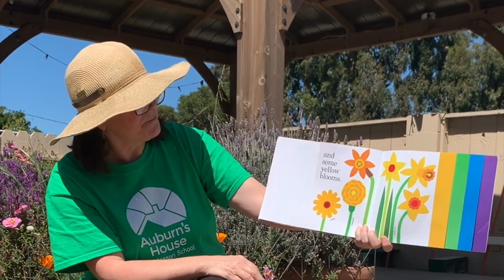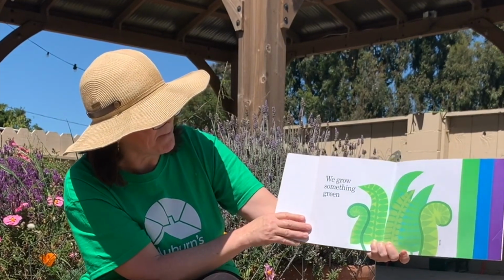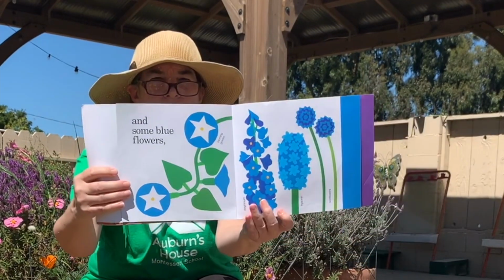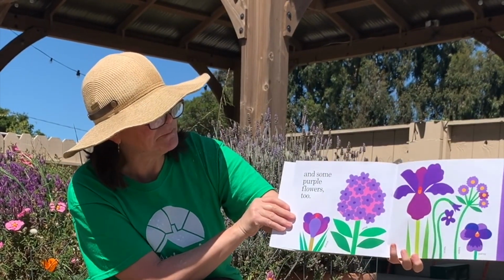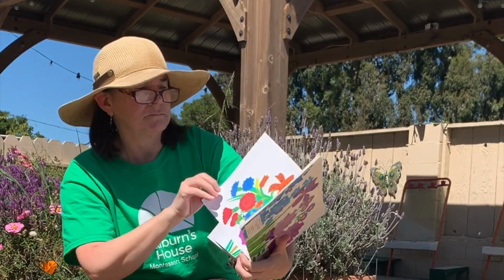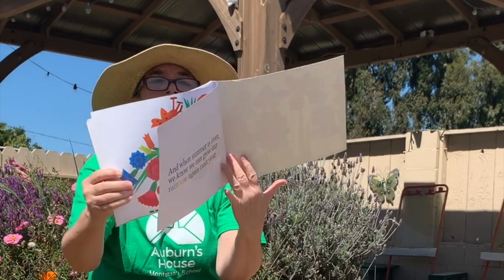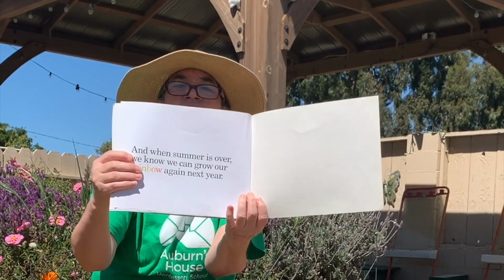And some yellow blooms. Daffodils. We grow something green. And some blue flowers. Some purple flowers too. All summer long, we pick them and bring them home. And when summer is over, we know we can grow our rainbow again next year.